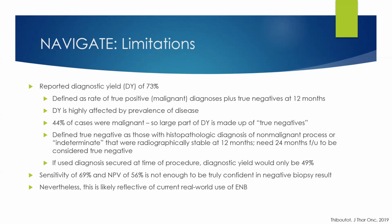That means that a large part of what they have attributed to be their diagnostic yield is what they called true negative. So then you have to look a little more closely at what they considered to be a true negative. They defined a true negative as those that had a histopathologic diagnosis of non-malignant process or an indeterminate one, but were radiographically stable at 12 months. And really the norm now is to follow these for 24 months before you can declare that something is stable and confidently call it non-malignant. So I think you have to be careful how you treat the true negatives that they're reporting as part of their diagnostic yield.